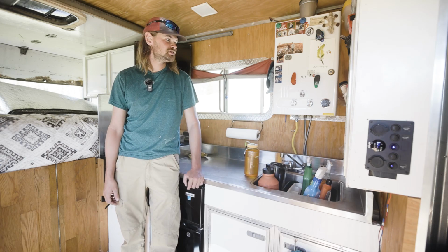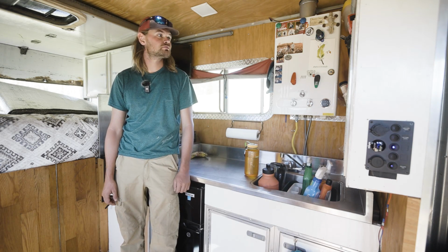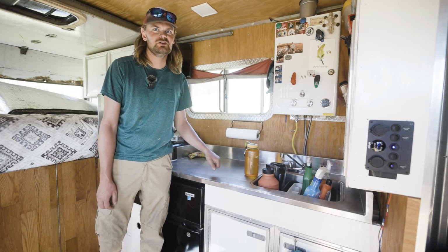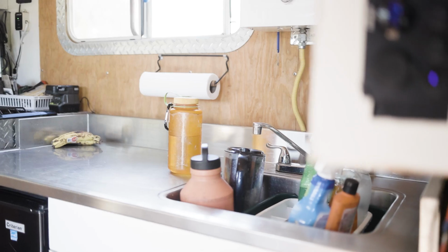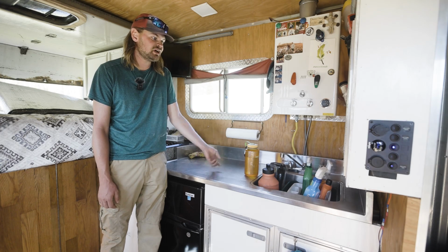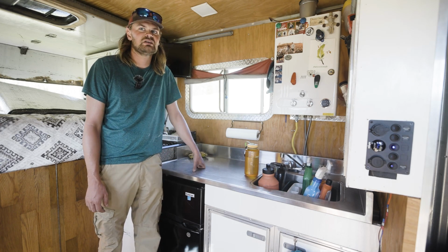Hey, welcome. This is the kitchen. Kind of simple outlay, but it all turned out good. The sink came from the local scrapyard. Just kind of asking if he had anything, and this was hiding in the bushes. He kind of forgot about it even.